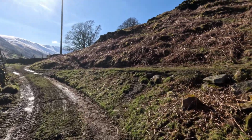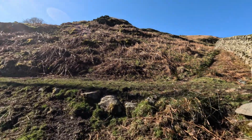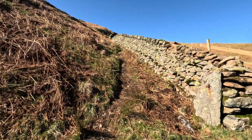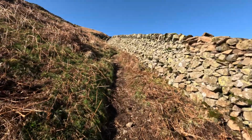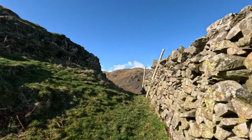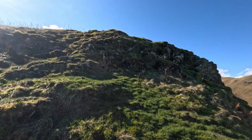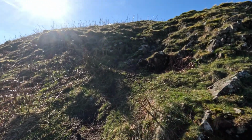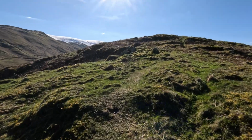So we swing off to the right here, head up alongside this wall. Well, I'm up onto the ridge. Should be steady away now, all the way to the top.